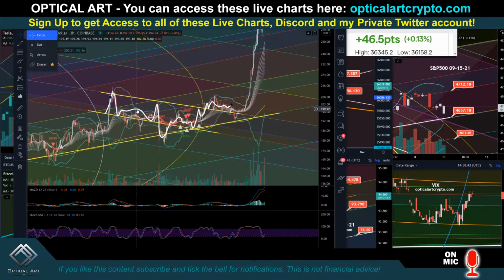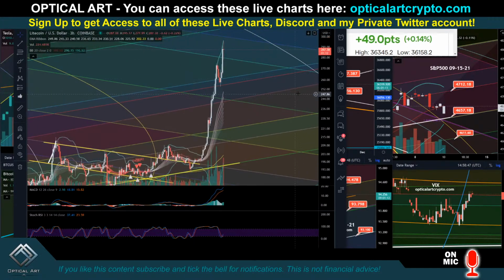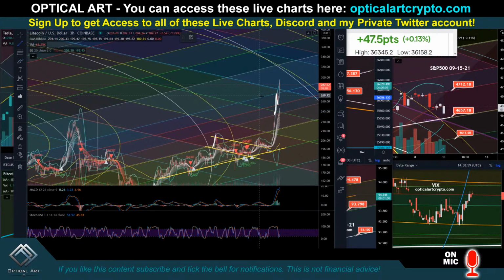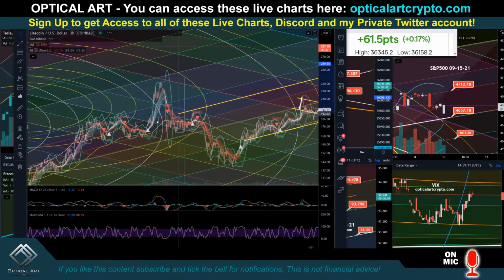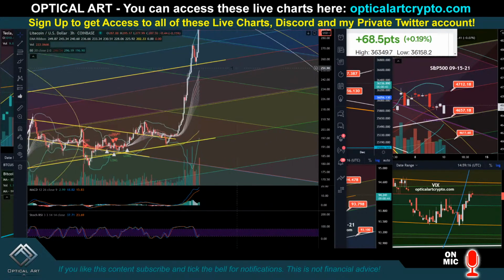Let me get rid of all this. So currently, we've been on a tear, but look what happened. We pushed up, and you got slight rejection here, right? We pushed up. We came back down. We found support on this line. Why did we come down and hold support on that red line? Well, if you follow it back, you can see this has been a lot of support and resistance right here. That's why when we came down, we found support right here.